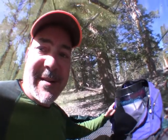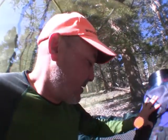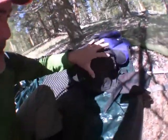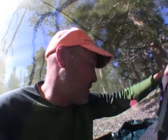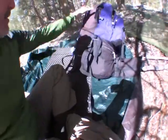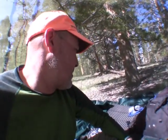I even have a can of Fix-A-Flat here in case I get a flat tire on the motorcycle. I should have left it with the bike, but I forgot. And so I have a jacket, my sleeping bag, and extra clothing in a stuff sack. This bug net will get put in here. The pad and the tarp right on the back, which isn't a problem.